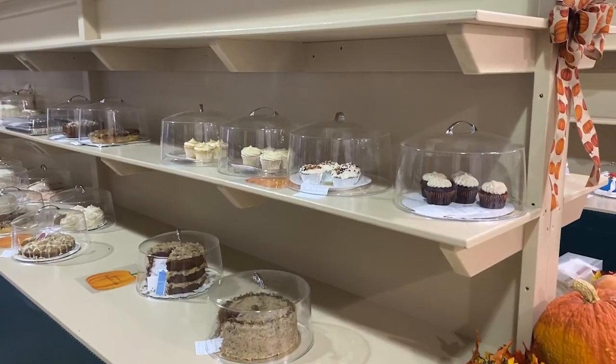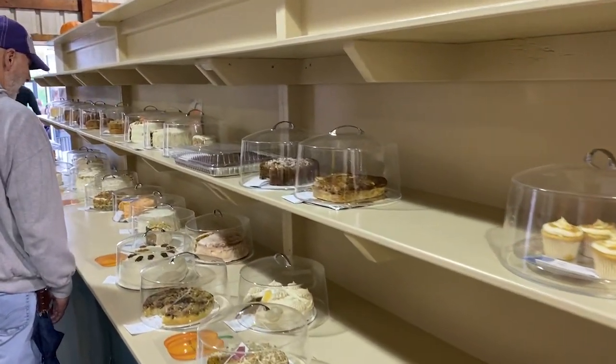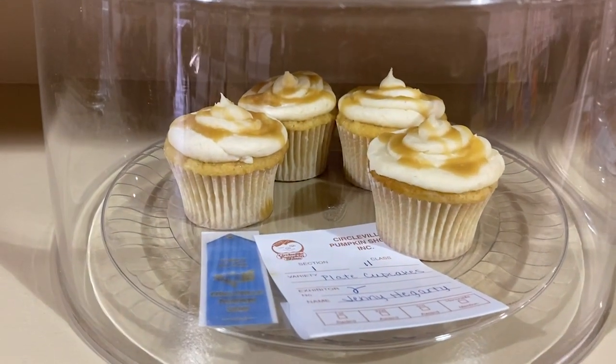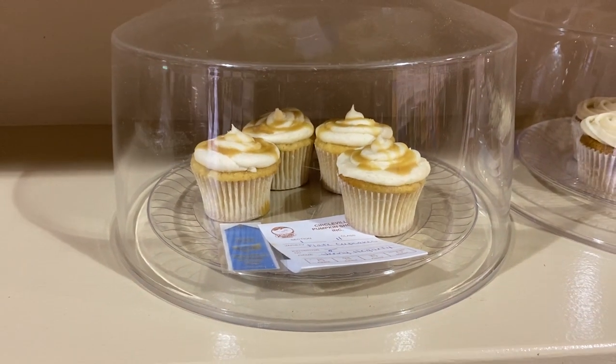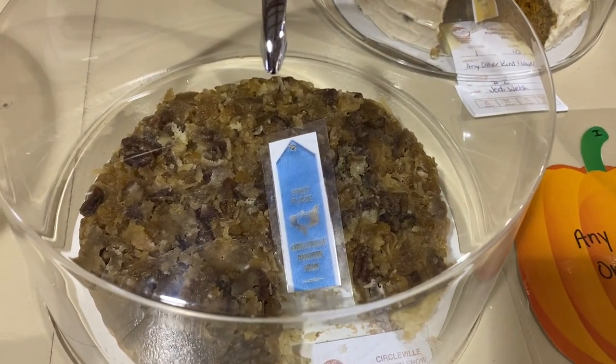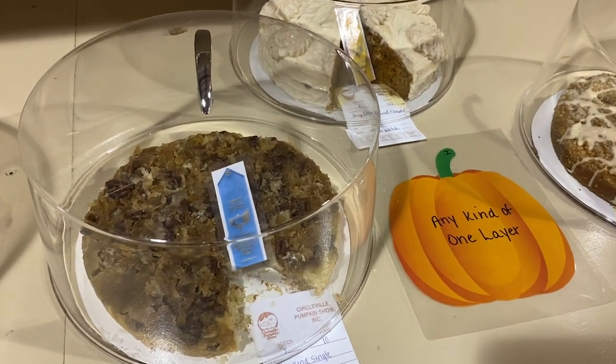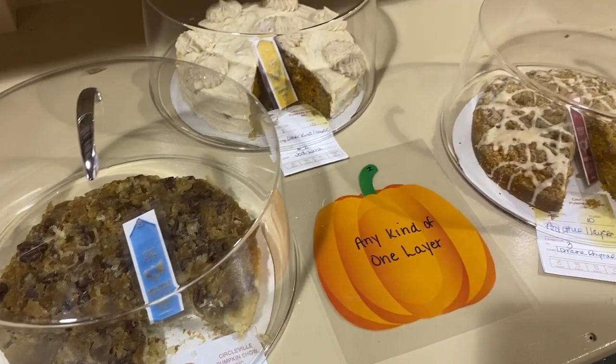Oh. Now we have the winning cupcakes and cakes. Jenny Haggerty won the best cupcakes. Here's the one layer cakes. We have the winner here. Looks like something with pecans in it. You say pecans or pecans? I say pecans, of course. You just heard me say it twice, 3 times.